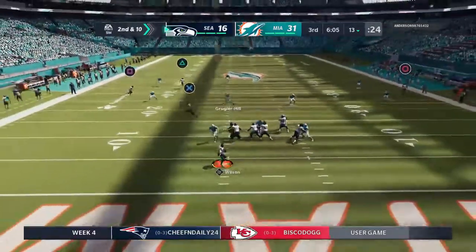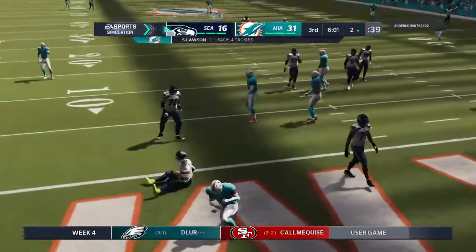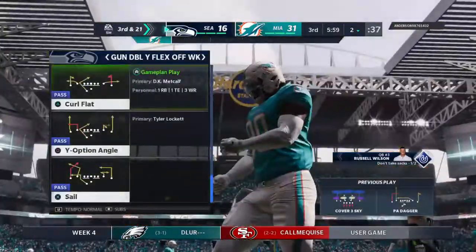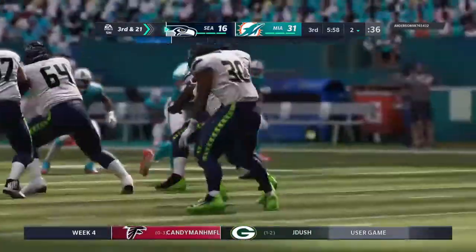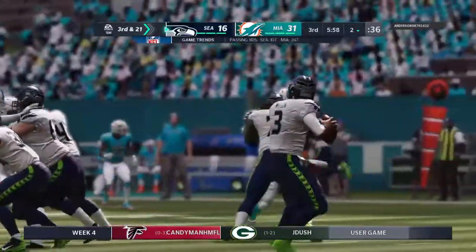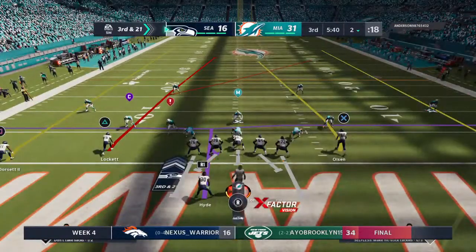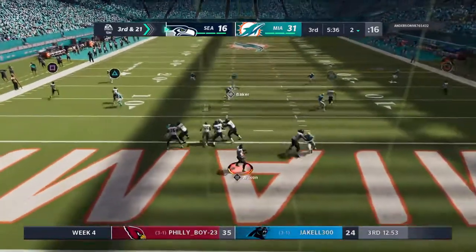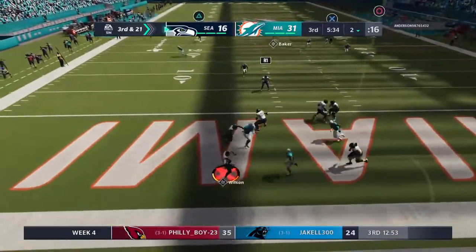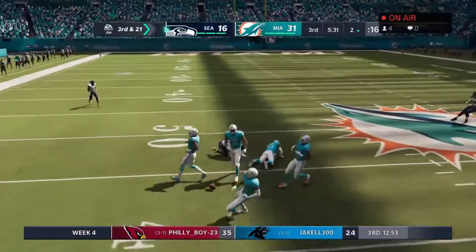Wilson after the play fake to Carson. And he's going to be taken down, sacked back at the 2. Shaq Lawson in there to bury him for a loss of 11. And Russell Wilson gets sacked, and he tied for the most sacks in the NFL last season with 48 in total. But Seattle likes to throw the ball deep. So that means you're going to take more time to get the ball downfield. Sometimes the offensive line can't hold up, and he ends up hitting the deck on those plays.